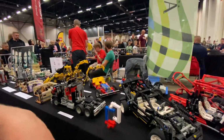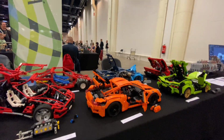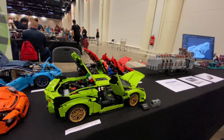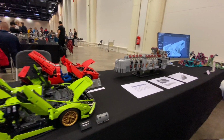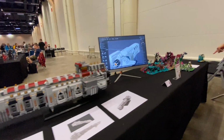And some more old Technic sets over here. Some cars that look pretty good. And they also have the Porsche 911 in orange there, and also the Lamborghini Countach, I believe. No, it was the Sián. And here we have a big spaceship, I believe, by Palikka Takomo.